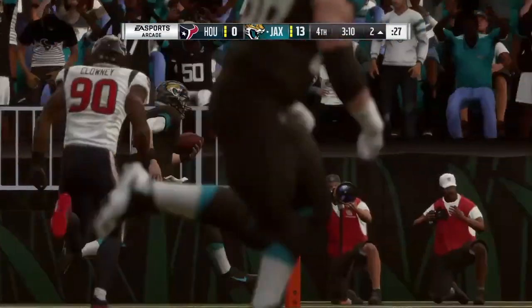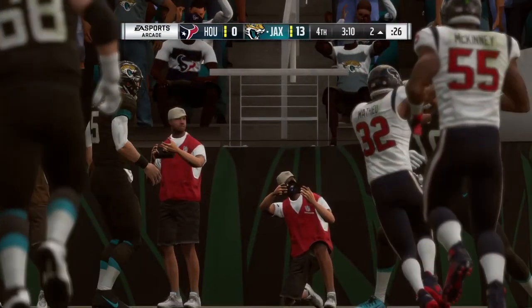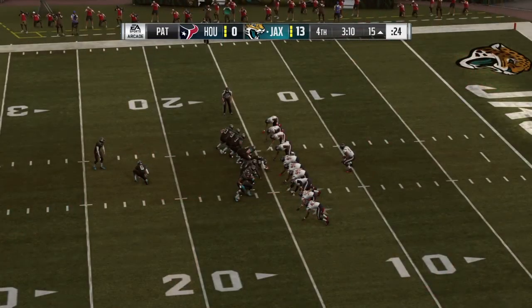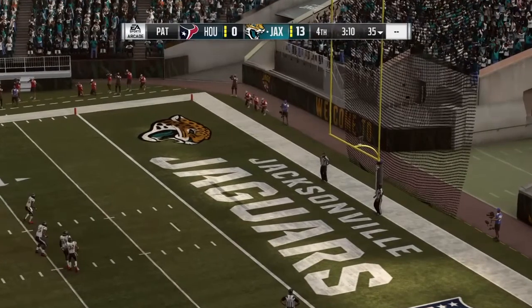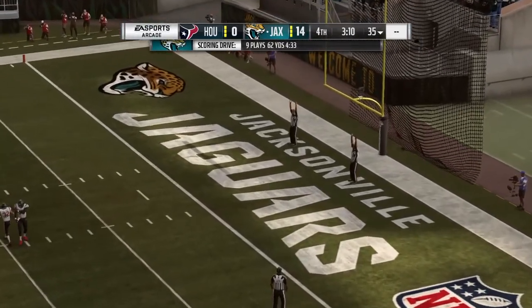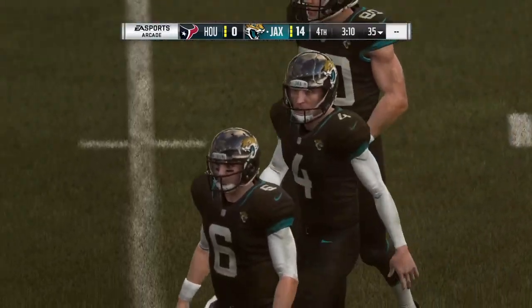That was not a designed run. It was supposed to be a pass, but it turned into an exceptional run. What a scramble for a touchdown. Point after by Lambeau, up and good. And it's now 14-0.